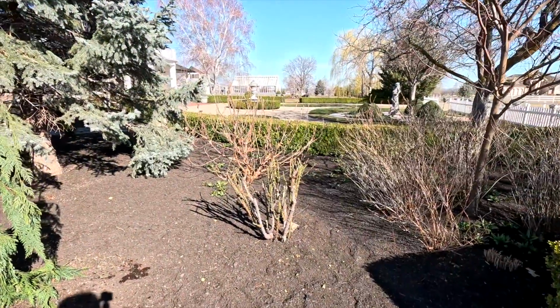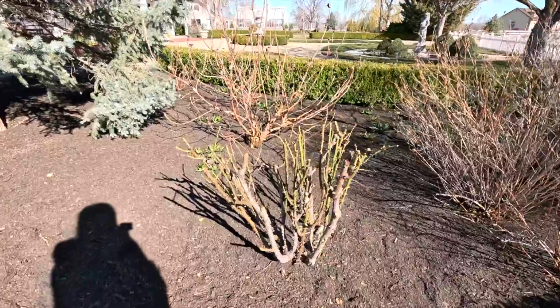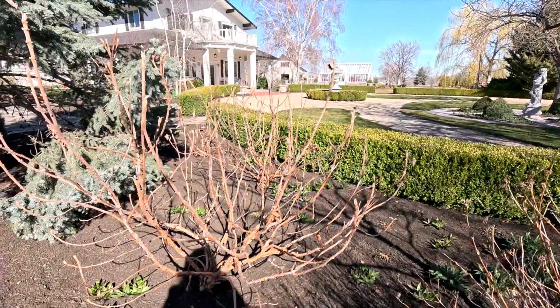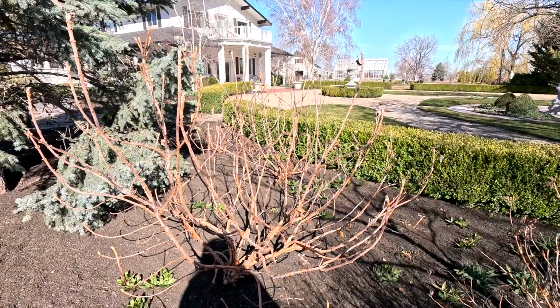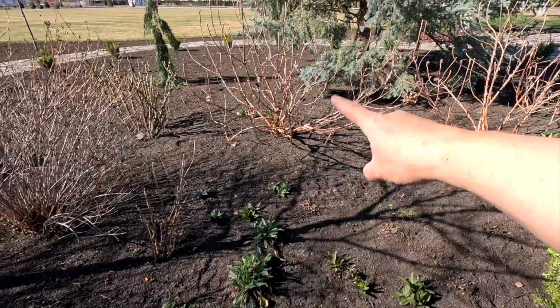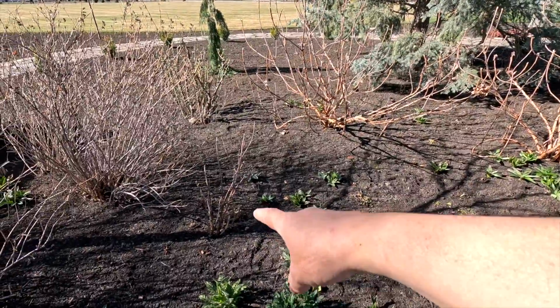Done in this area, it looks much better. Cut the big rose back, got the oak leaf hydrangeas deadheaded. These two are just exceptional. They really like this spot. This one right here, I think I planted at the same time I planted these other two. This one's not digging it quite as much.